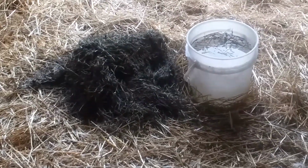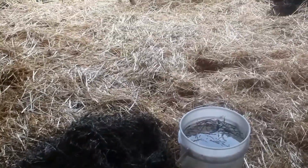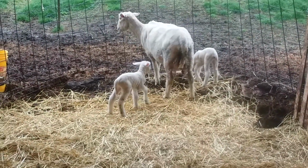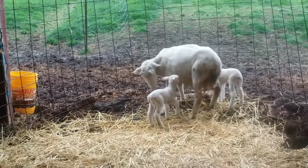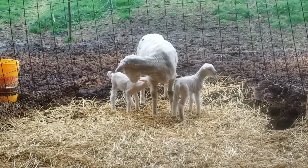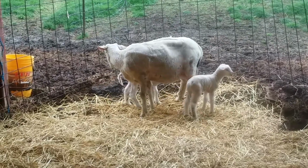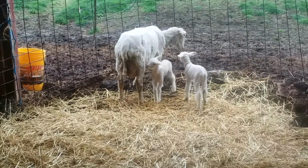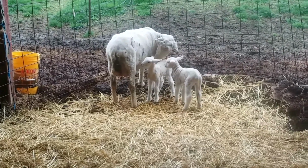So there's some haylage for her in her water bucket. There's other sheep in the pasture out there, so that's what she's looking at. You can see them.